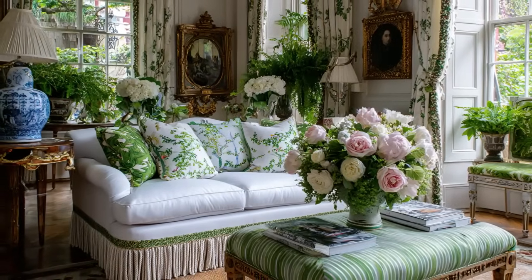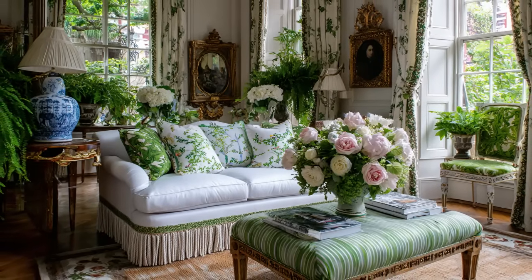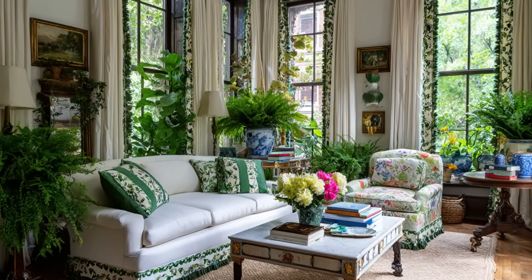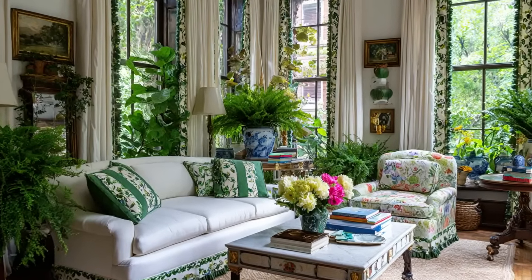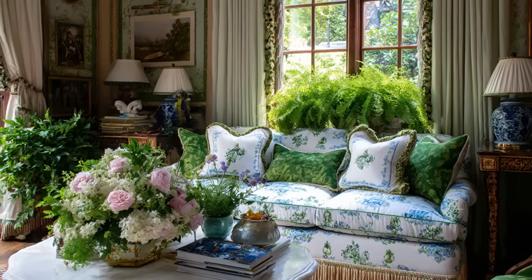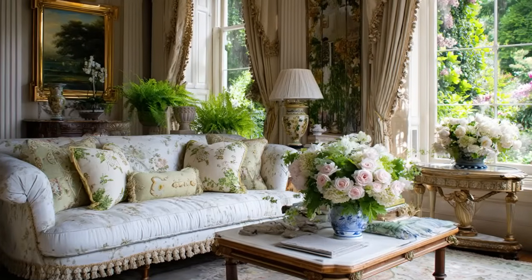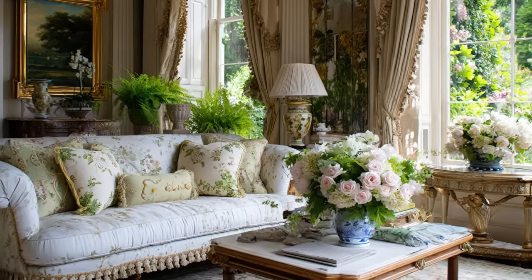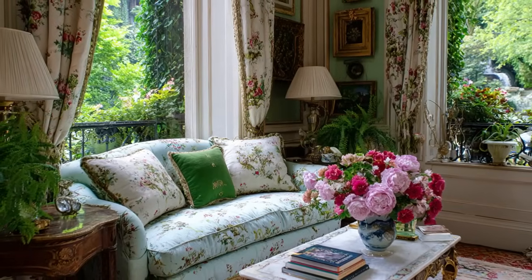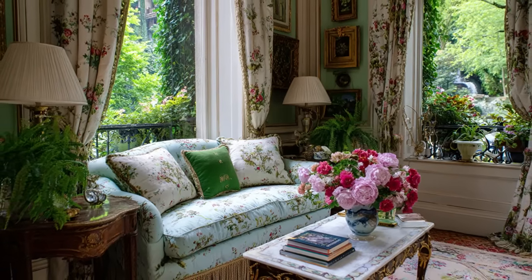Use vintage fabrics, like ticking stripes, faded florals, or heavy damask, for an authentic layered look. You can even repurpose old tablecloths or quilts as drapes. Don't skimp on fullness. Curtains should feel generous and substantial, pooling slightly on the floor for that romantic, old-world feel.